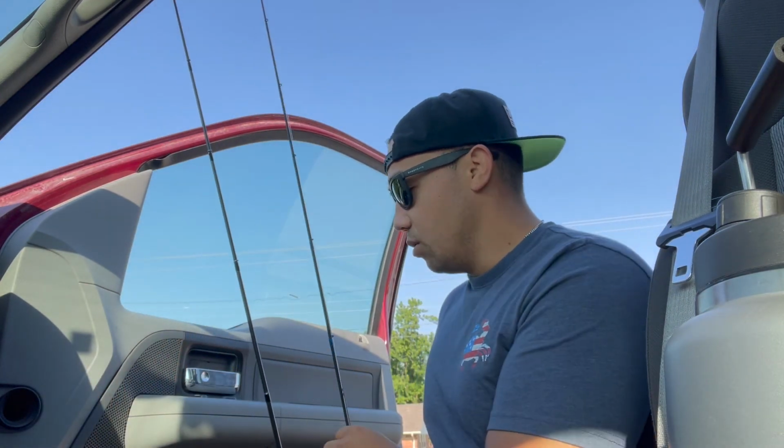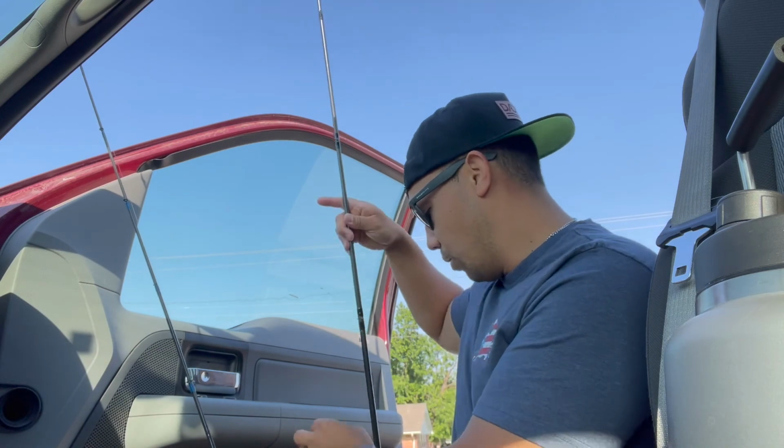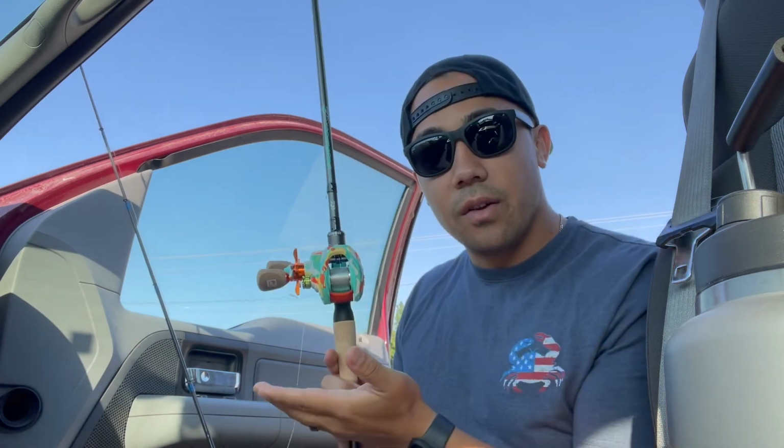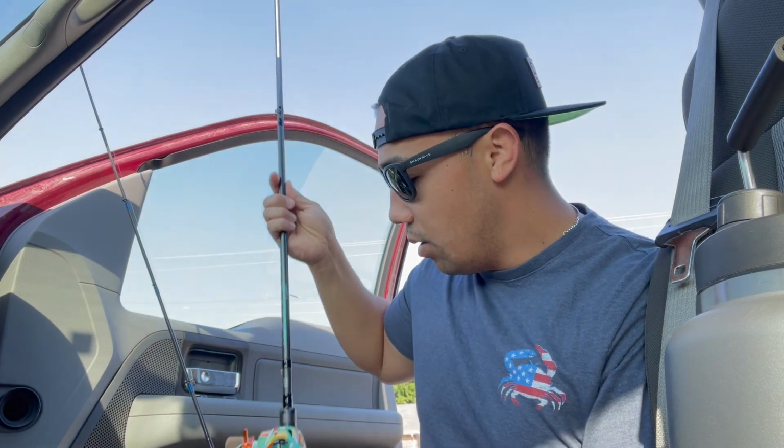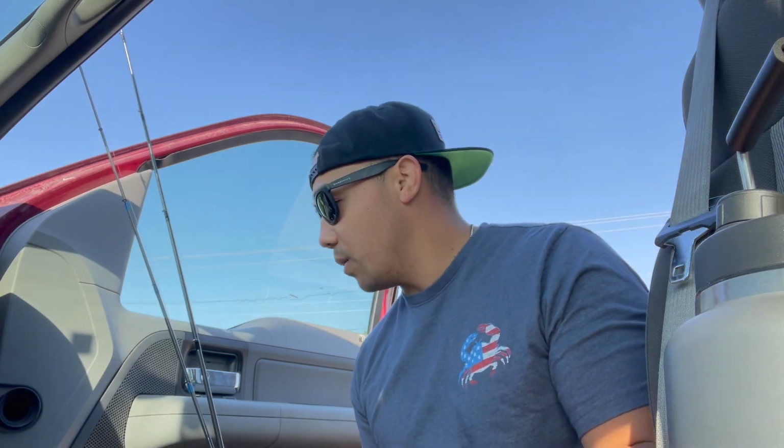Traveling light, only brought two rods, and look at this beautiful thing right here. Look at that gorgeous, gorgeous rod and reel. Brand new to me, so hopefully I can get some good luck on it today. I have a lot of bad luck on brand new rods and reels, which I have my two newest rod and reels here with me today. So hopefully I can smack them and catch something good.